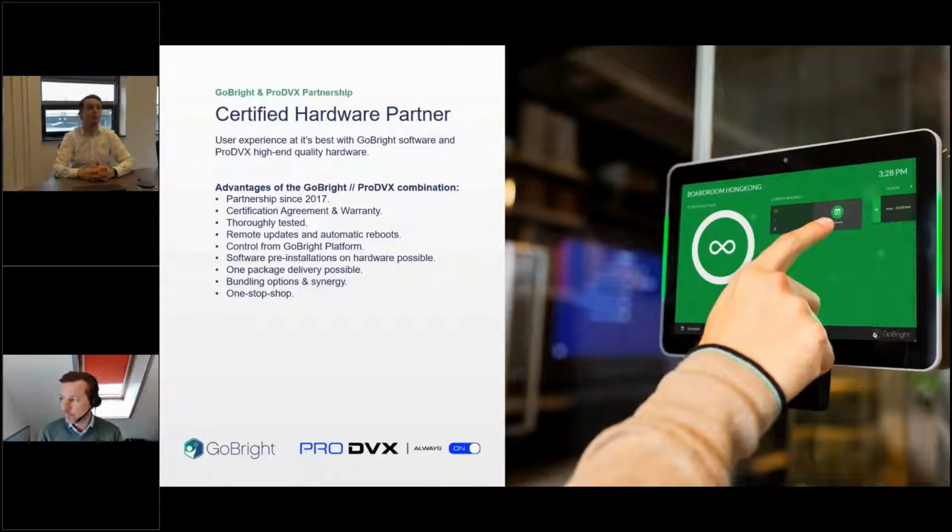Yeah, sure. Thoroughly tested, as my colleague Chris has said before. We make sure everything goes hand in hand all the time. So as Chris just stated, when something new comes out of ProDVX, we make sure GoBright as a certified partner is one of the first to actually test it. Going forward in the future, we can actually also offer the possibility of creating a package that will enlighten either a reseller or a distributor to make their life a little bit easier, and make selling the bundle a lot easier as well. So we at ProDVX, what does that mean? What does that mean, Timon?